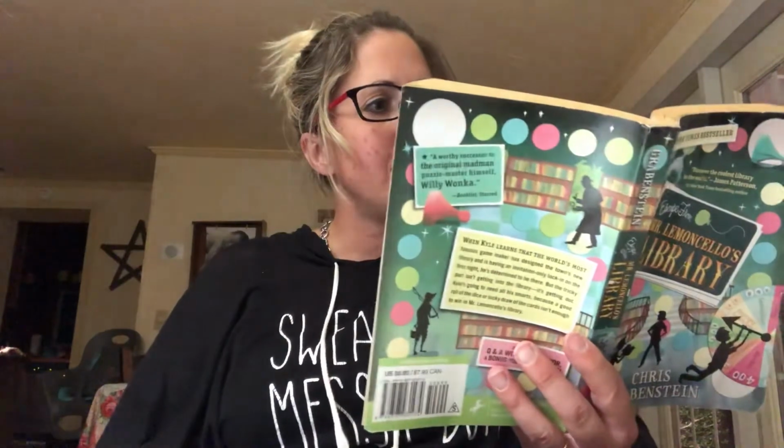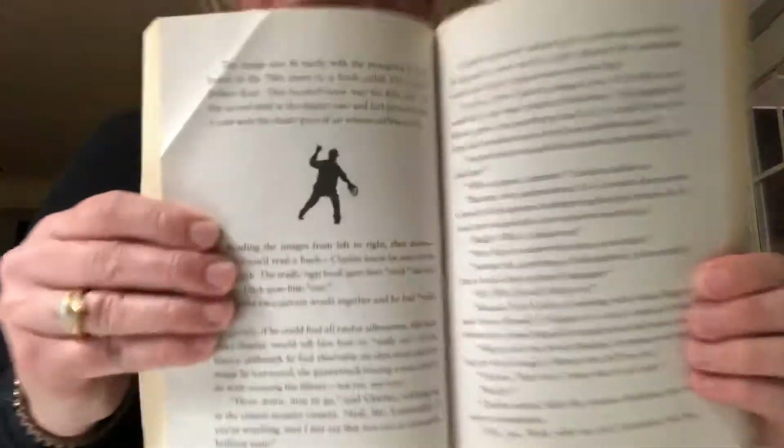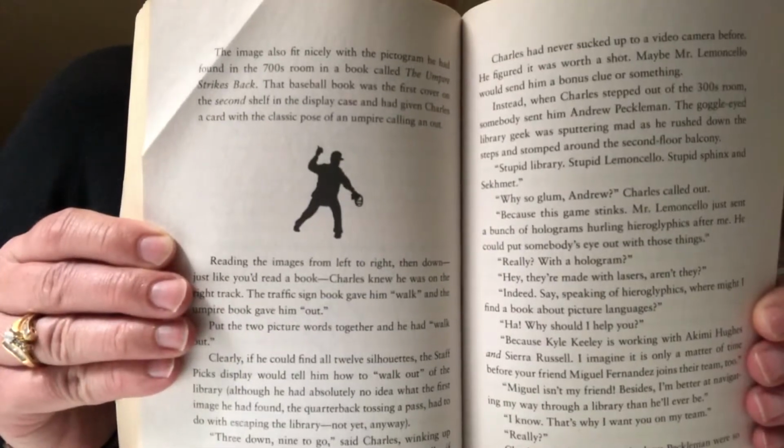The 300s were all about social sciences, including things like commerce, communications, and, ta-da, transportation. The image also fit nicely with the pictogram he had found in the 700s room in a book called The Umpire Strikes Back. That baseball book was the first cover on the second shelf in the display case and had given Charles a card with the classic pose of an umpire calling an out. So now we have another clue. There you go.